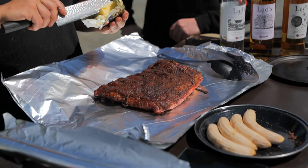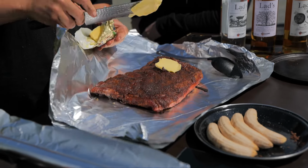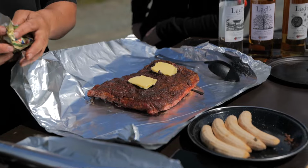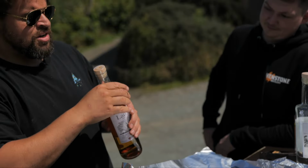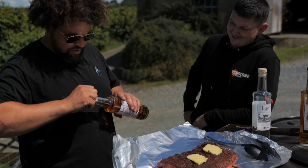So I'm going to go for a couple of bits on the top. Most of this isn't going to end up in your mouth, really. It's just going to help make them super tasty and lubricated, and make sure that these are really, really tender. Right. And then, because we're smoking with cherry wood, it'd be rude not to hit them with a little cherry wood. It would, yeah.